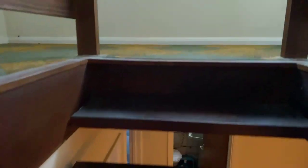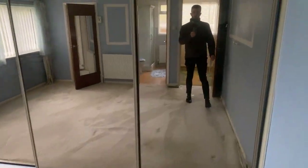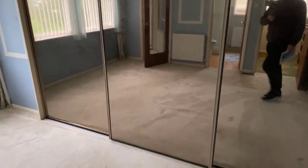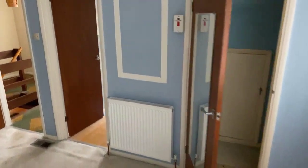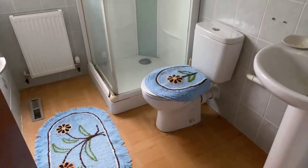Coming up, we have got an amazing master bedroom up here with a lot of storage. Storage runs the whole way along there. I do apologise for getting myself in the video here, but it's quite unavoidable, the amount of mirrors. And then we have got an amazing space up here with an ensuite as well, and further storage just in front of you now. And then we have got the ensuite shower room, really nice to have from a master.